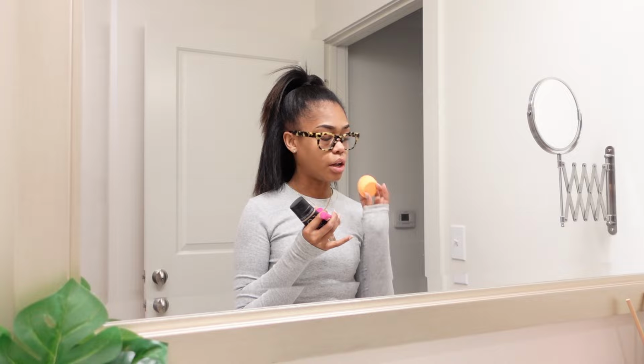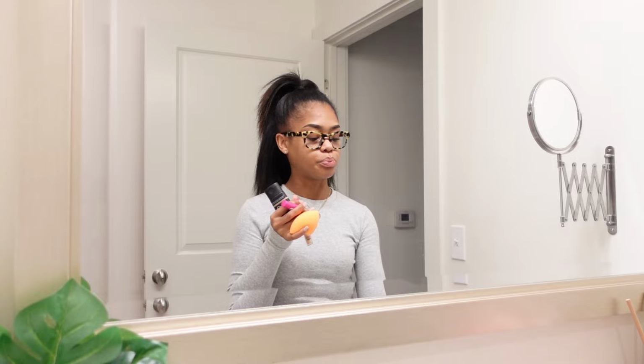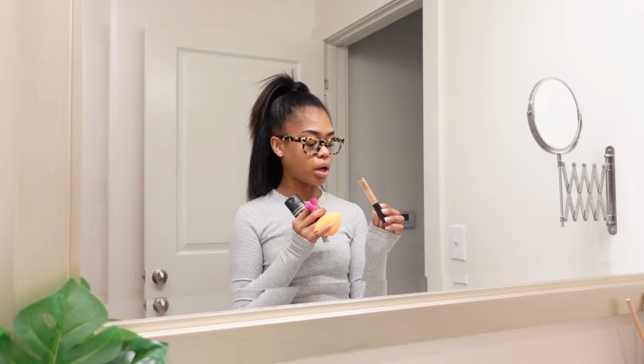But anyways, I'm just gonna go in and use my NARS tinted moisturizer, and then I'm gonna try these new Essence concealers that I picked up from Ulta yesterday, and a new beauty blender along with these new brushes that came in a set for like $13.99. This is a really good deal. But if I don't like these, I'm just gonna use my NARS Creamy Radiant in the shade Caramel. So let's go ahead and put this stuff on.